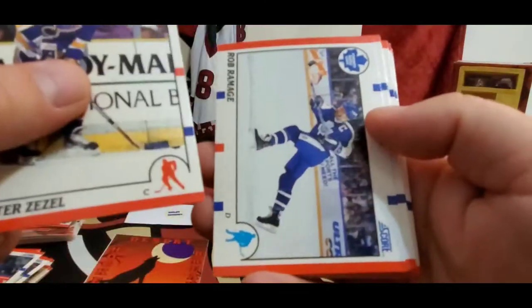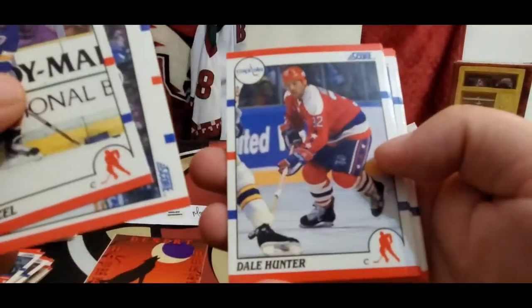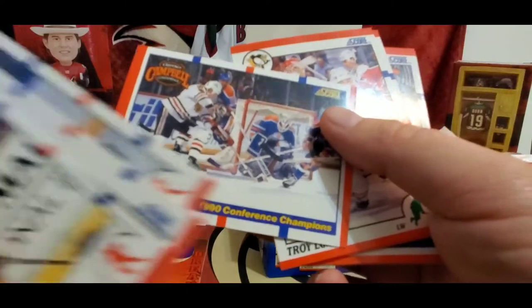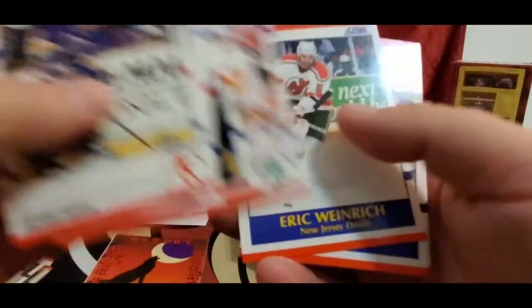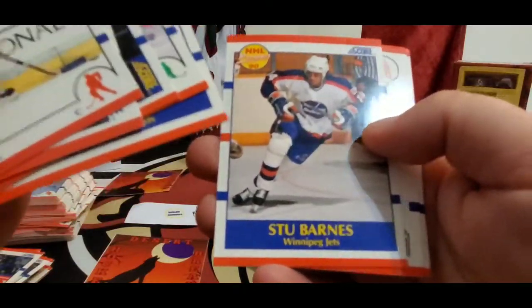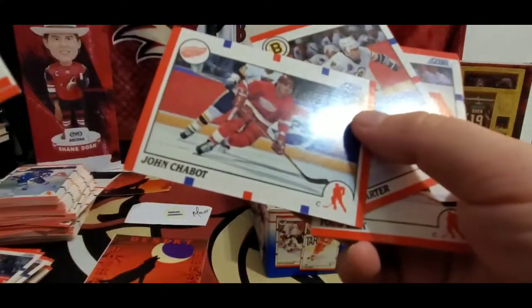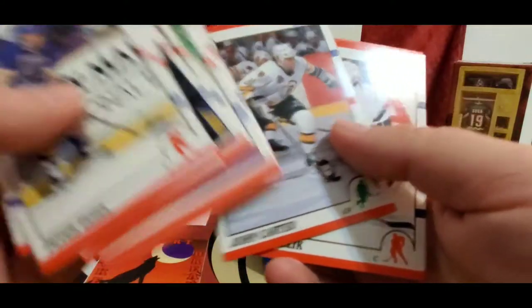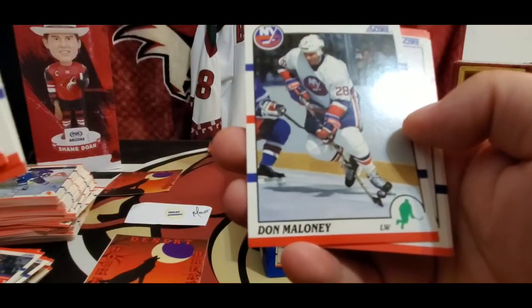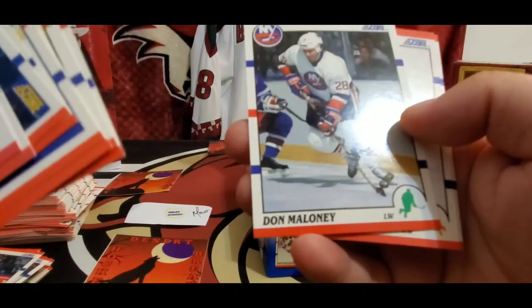Peter Zezel, Rob Ramage, Dale Hunter, Edmonton Oilers Conference Champions, Troy Loney, Eric Weinrich, Stu Barnes, Winnipeg Jets, future Coyote, John Chabot, John Carter, Todd Elik, Don Maloney. Wow, he was the GM.